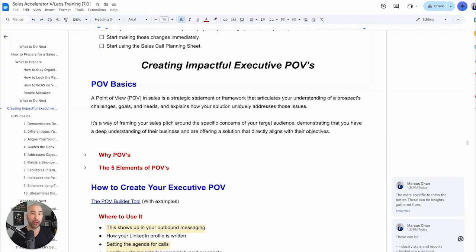Hey, welcome to this training on creating impactful executive POVs. I'm really excited for this training, and this is regardless whether you are an SMB rep, mid-market, enterprise. Being able to craft really powerful executive POVs, it really sets you apart. It sets you up as an actual trusted advisor.